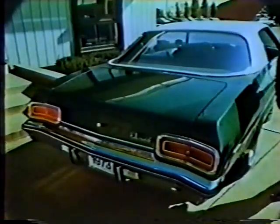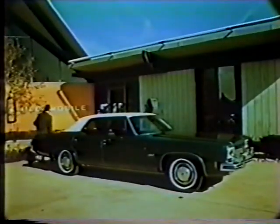This year, take a walk across the street and take a ride in more car. Your Olds dealer has the Delta 88. It's heavy, roomy, great riding. And most of the extras come standard. Check out the Delta 88 at your Olds dealer's, and you'll wind up on our side of the street.